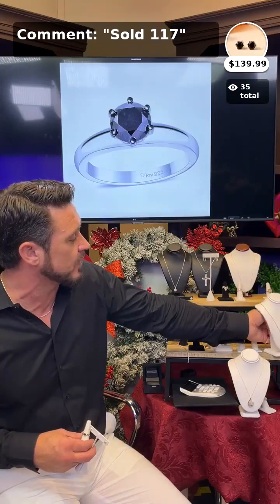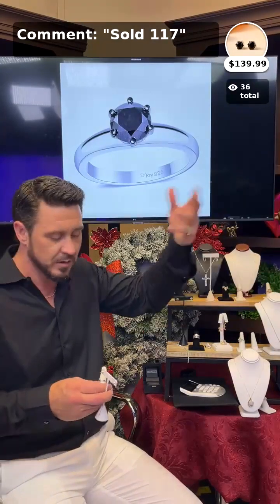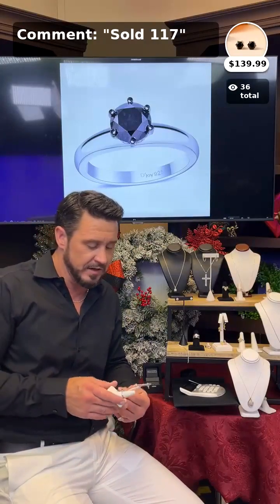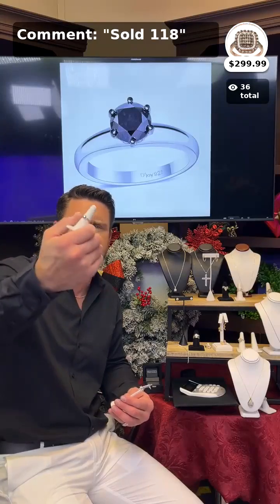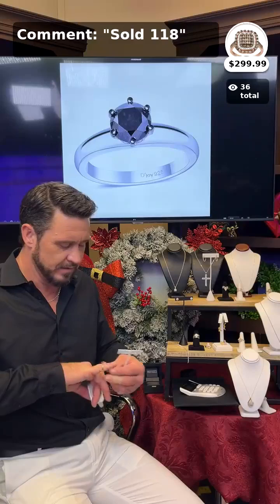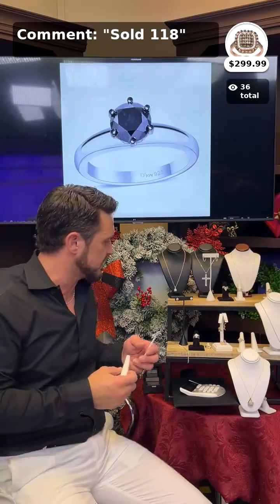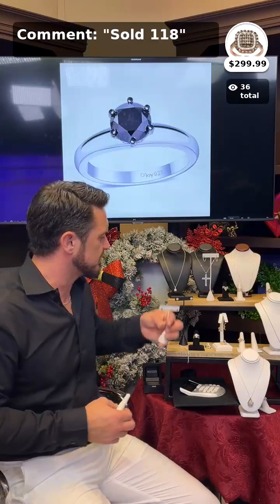But this is such a great price. If they do the price like this on TV in a primetime showing, these could disappear, and then you're not going to be able to get them before Christmas. But guys, this would make a great gift. Maybe in addition to an engagement ring. It doesn't have to be an engagement or wedding per se. It's just a classic, beautiful solitaire look. And those studs, those are awesome.